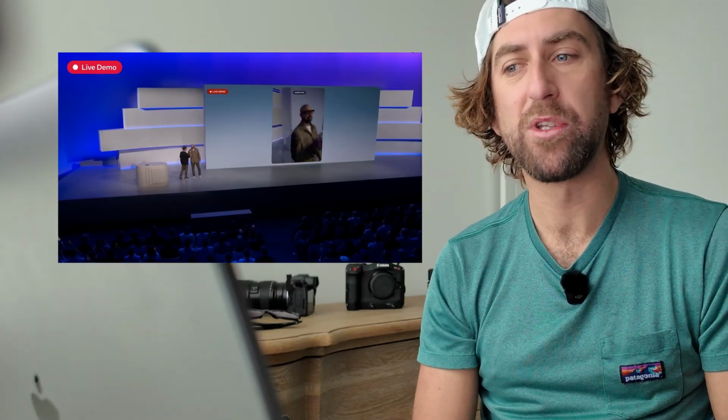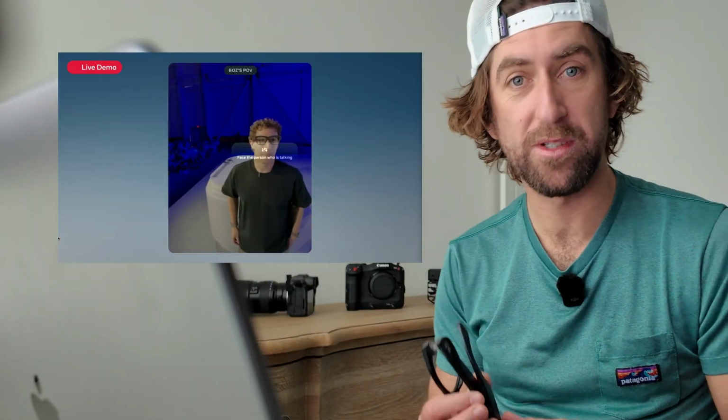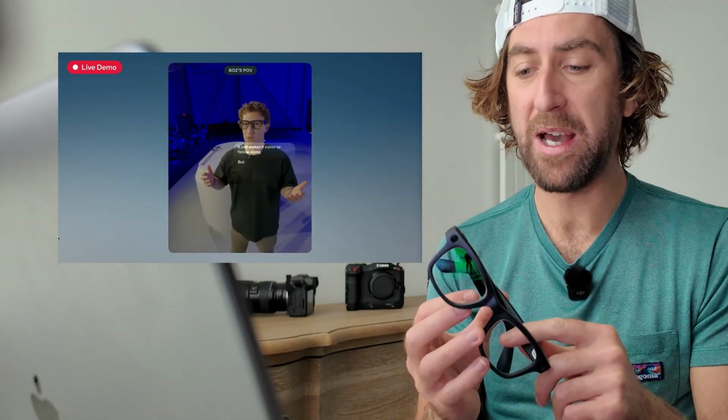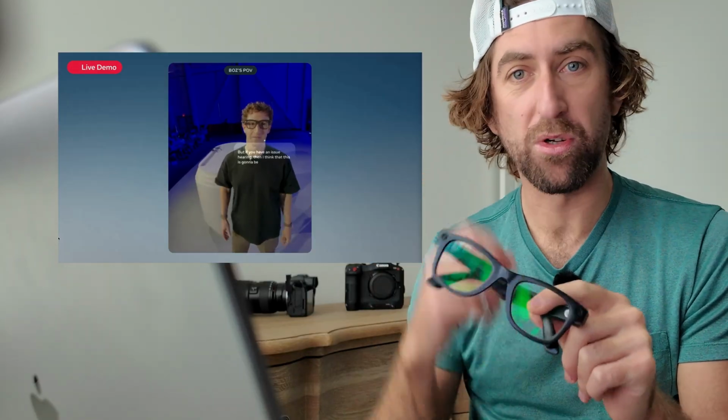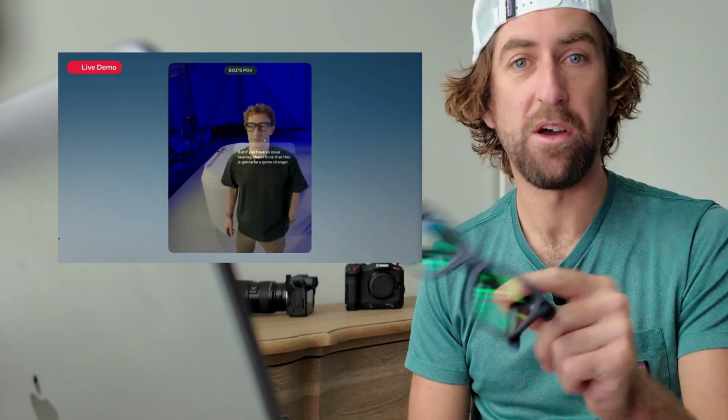So I'm not sure that this battery is going to last very long, and with no way that I can see to replace the battery or charge it on your face, that could be a real issue. These glasses, like I've told you I'm going to make a video about, the battery is almost dead. They don't really last very long. Especially if I'm recording video, they'll last less than half an hour.